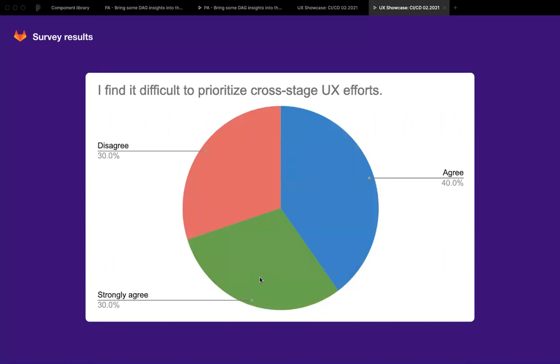We find it quite difficult to prioritize cross-stage efforts as well. Most participants agreed, 30% disagreed, so it's great. It seems like not everyone struggles to the same extent, which means we can all learn from each other. So those who feel like they're having a great time prioritizing cross-stage efforts, I really hope that you share your stories, because it would be really great to learn from you.